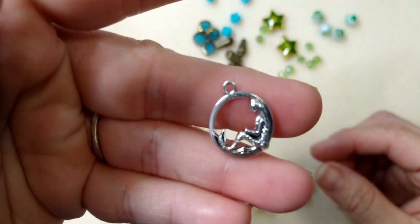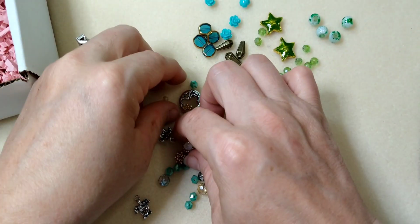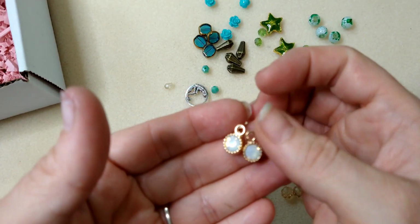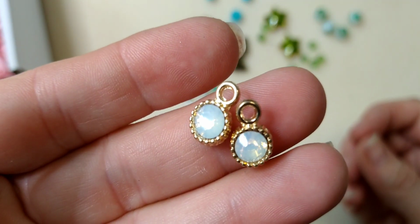A mermaid charm. And look at this. This is really pretty. It's kind of like a little opal. Oh, there's two of them. Two little opal drops or charms. Beautiful.